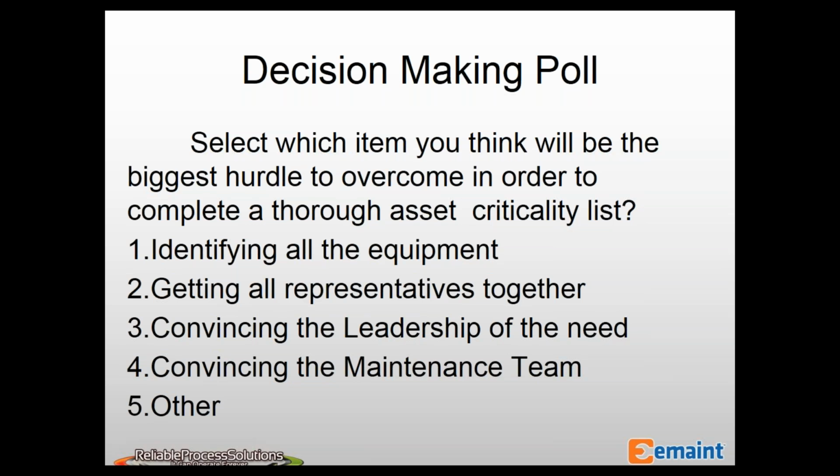That's part of doing the asset criticality with all of the groups involved. And it's maybe not necessarily the individual you're speaking with, but his or her representative. So, again, be patient. Change comes over time. This is a very, very big change when it comes to things like stocking spare parts and which parts should be stocked versus which parts are stocked.